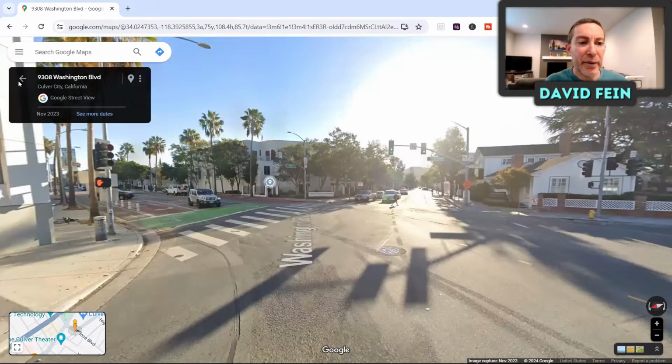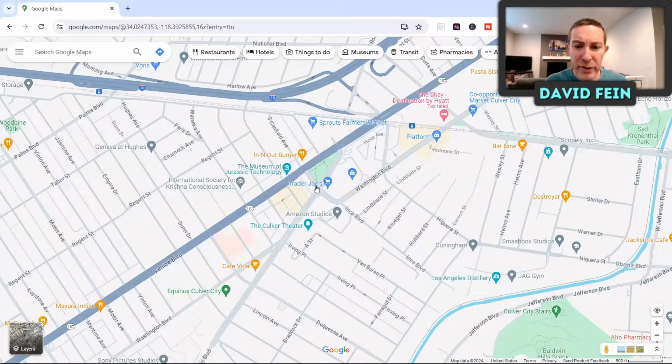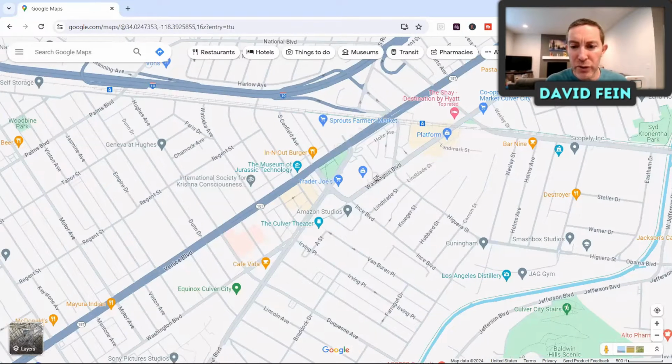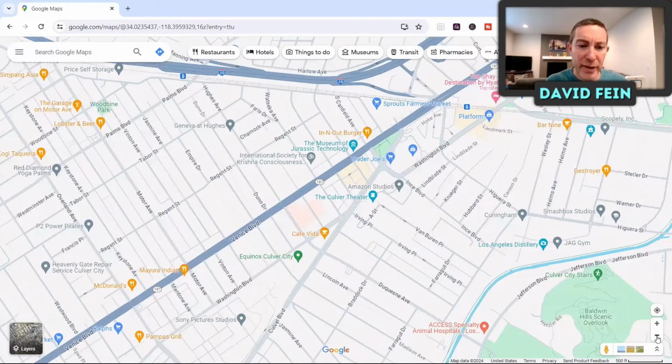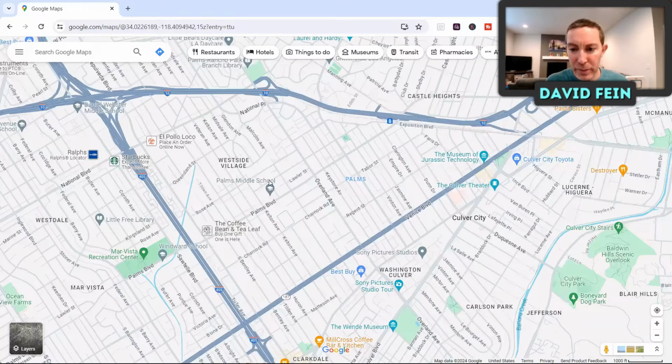And I'm going to back out of the map, and I'm going to go here. So again, here's that Trader Joe's I was telling you about. I'm going to scroll out a little bit just to give you, again, a better idea. Remember, this triangle wedge is now kind of in the middle of our screen. It says Palms. This is the Palms area. Culver City is just south here.